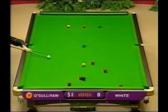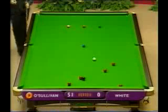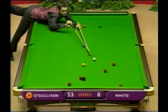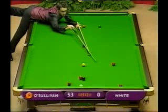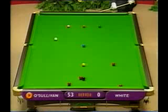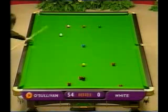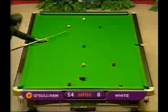He takes yellows. 2 more reds, 2 more yellows would almost see him over the winning line. $45. $46. If he takes the brown, he'll still need 1 more red. The green's probably the better shot, you would have thought, but he's decided on the brown.